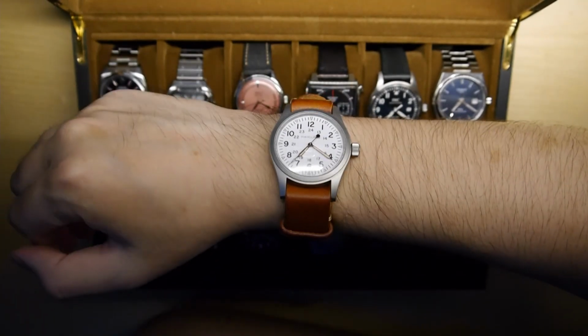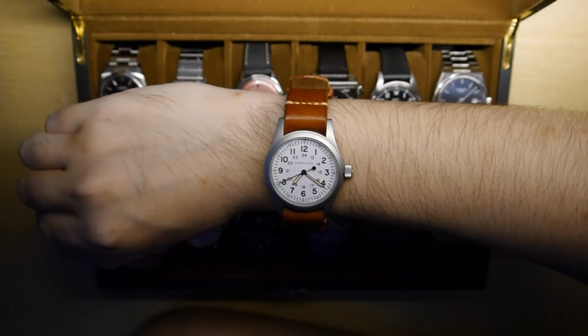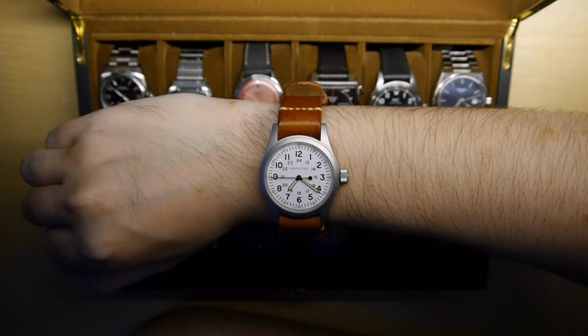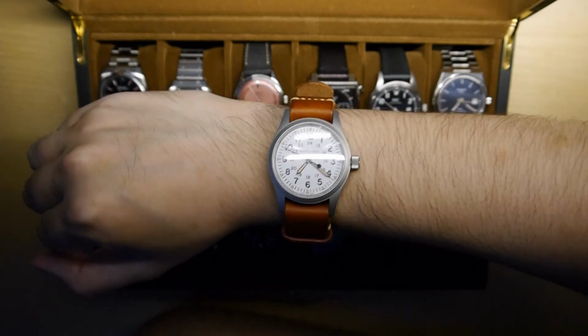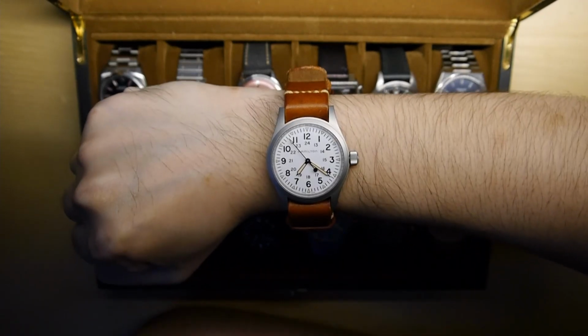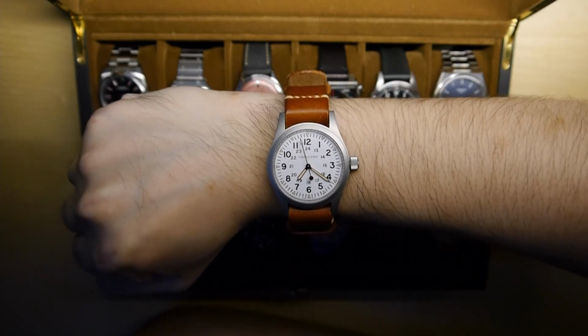I am a bit thinking of letting this go, I won't lie, but every time I look at it, let me explain. I'm not a field person. I love the air-con. I'm not really a field person in any stretch of the imagination. You wouldn't see me hiking for nights. But I do love the iconic look, and I love how versatile the watch is in terms of strap options. So as of now, it's still in my collection and on my wrist.